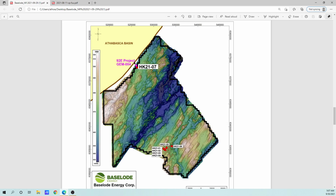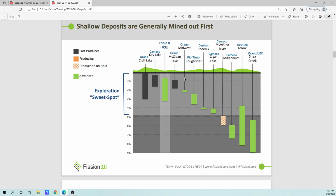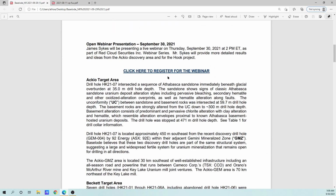So this used to be where the basin was, the sandstone. It's just eroded down, which means that erosion took the top layer and moved it lower, exposing potentially deposits that are closer to the surface. And the reason you want to be outside of the sandstone is it's easier to mine than it is being underneath the sandstone and being deep. So if Baselode can find a deposit that's close to surface outside of the sandstone area, which is easier to mine, you basically are hitting very valuable uranium. And this is HK 2107. That's the drill hole that bared some good fruit. And there could be a big deposit over here. Very well could be. And that's what they're trying to find out, see how big that is.